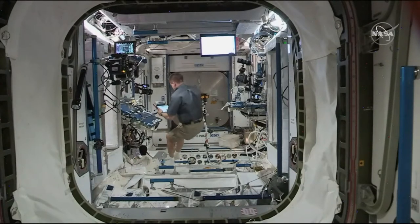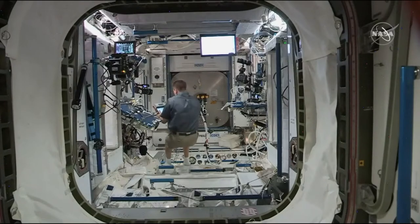One of the next milestones for Chris Cassidy will be to open up that hatch. He's got some cameras you see placed within that node. We'll get some good views of the hatch opening and welcoming Bob and Doug here in just about an hour.